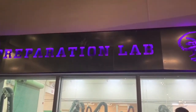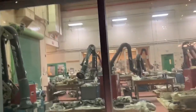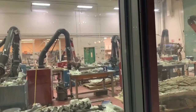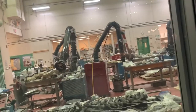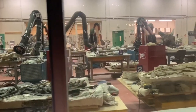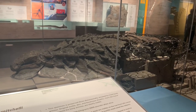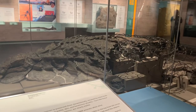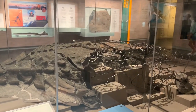One here is their preparation lab. So they're working on fossils, and if they discover a fossil, they will complete it using other kinds of things. So like this one here, they completed its body using different kinds of materials like that.